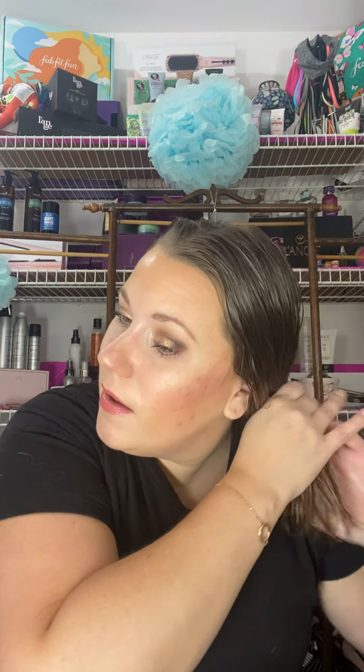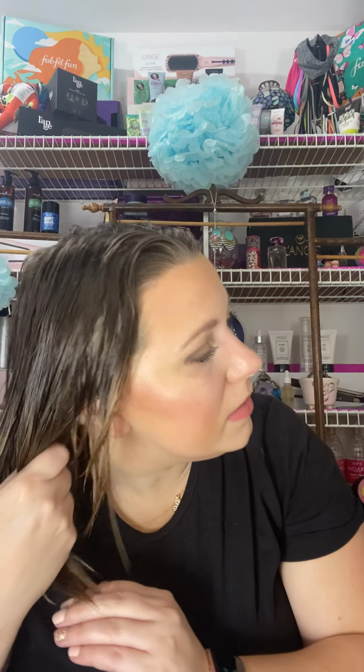My hair's thin strands, but it's a lot of it. And it's generally pretty healthy. It's not dry, not brittle. And I'm actually growing out my natural color. So up top is not color treated, but down here it is.